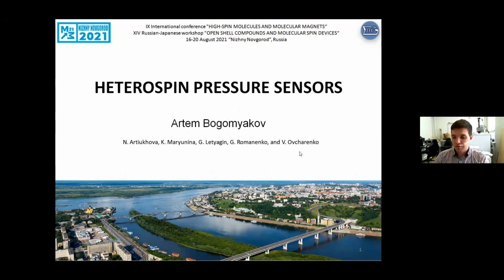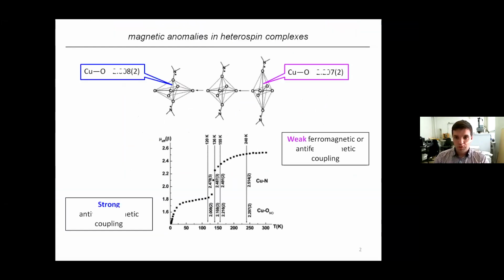Thank you, Mr. Chairman, for your kind introduction. I would like to present my work about heterospin pressure sensors. These are heterospin complexes that undergo magnetic anomalies with lowering temperature, based on copper hexafluoroacetylacetonate and nitronyl nitroxides. Structural transitions in such complexes result in a change of the coordination mode of radicals. When radicals are axially coordinated, usually weak ferromagnetic or antiferromagnetic coupling is observed. When radicals become equatorially coordinated, typically strong antiferromagnetic coupling is observed for the system. As a result, some spins in the system vanish.